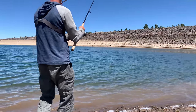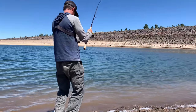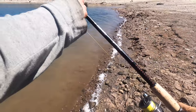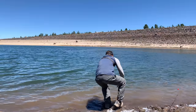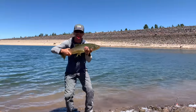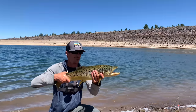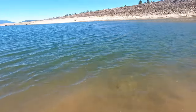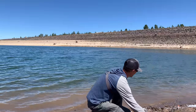Oh my God. Check out that fish. We just broke him off. That thing is beautiful. Oh my God. All right. I got you, dude. Thank you. Look at that. Yes. Oh my God. That was redemption.